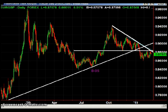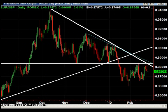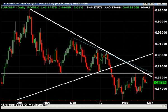Now onto the charts. The first chart is the Euro Pound. The short trade from either 88.23 or 88.10 continues. Actually, during yesterday's session, I also mentioned entries at about 87.80. Prices during yesterday's session actually made it up to the longer-term resistance line as well as that 88.40 area.